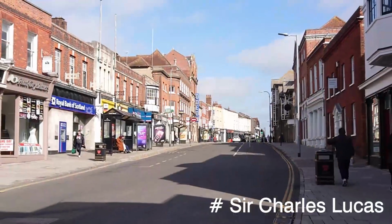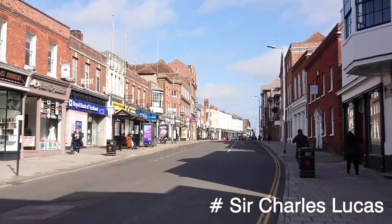Sir George Lisle had some of his men stationed at St Mary's Church just across the way, and they came down to join in the battle. Sir Charles Lucas led a cavalry charge down Head Street. The spectacle of that must have been quite amazing to see. The parliamentarian forces were repelled. The doors of the Headgate were firmly closed. And that was the end of the Battle of the Headgate.